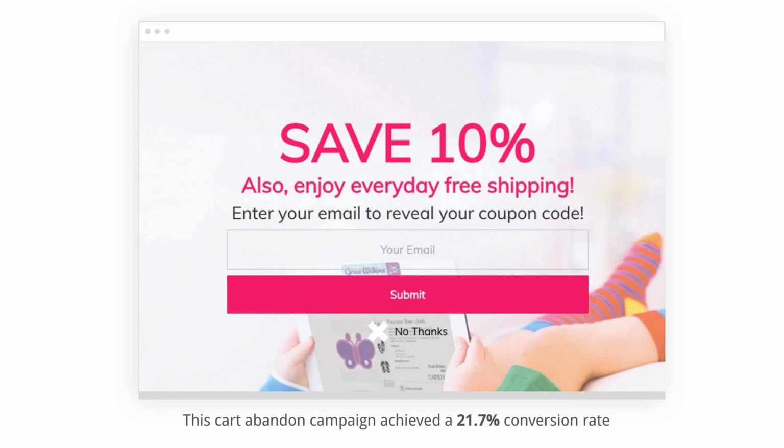And this was the cart abandon campaign that really had a big impact. This offer right here that pops up when you're abandoning your checkout achieved an almost 22% conversion rate. So this is taking people in their cart, so they're showing some kind of purchase intent, but for whatever reason, they're leaving the cart. So we'll show an offer like this right at the point of abandon to re-engage this potential customer and try and get them to convert.